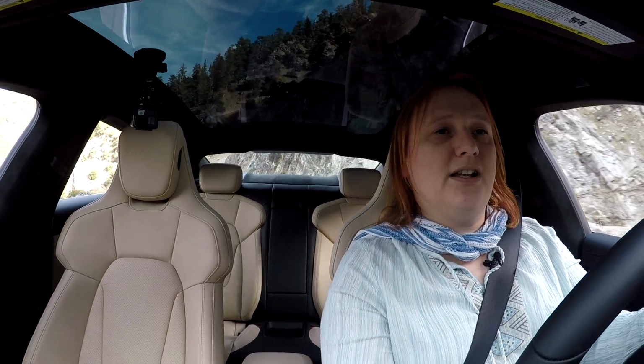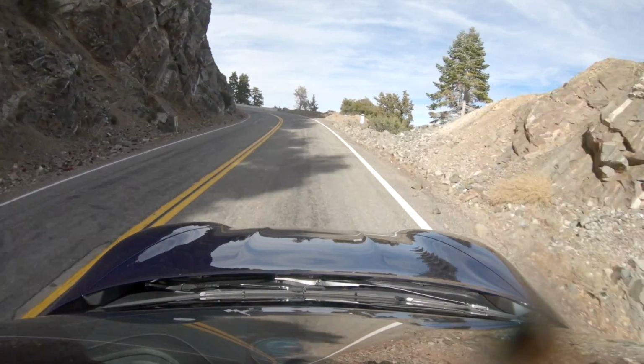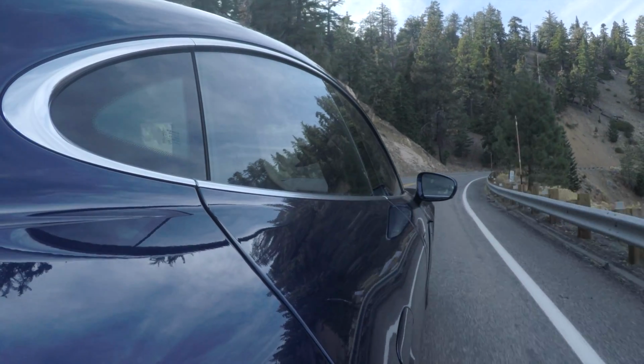Someone was asking me earlier on, what do I think about the Taycan? How does it compare to some other high-performance sports cars? And already, I can tell you, this is a car worthy of the Porsche name. And the car is just gripping, gripping, gripping. It's not giving up.